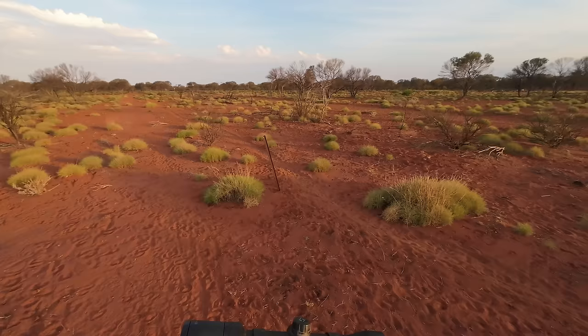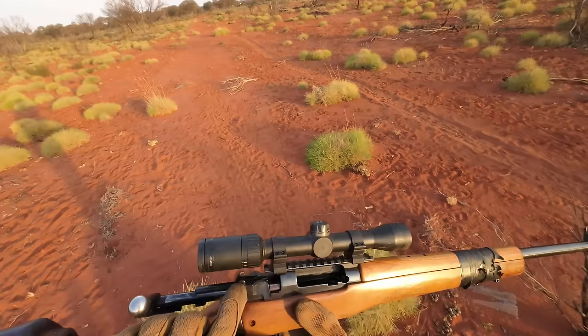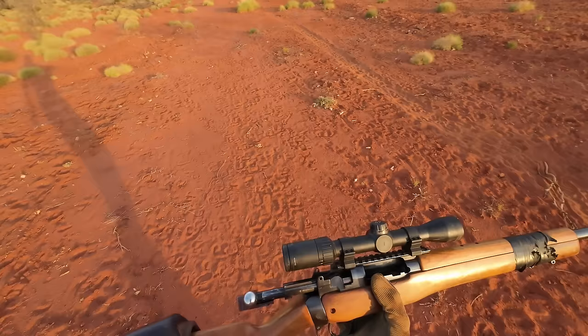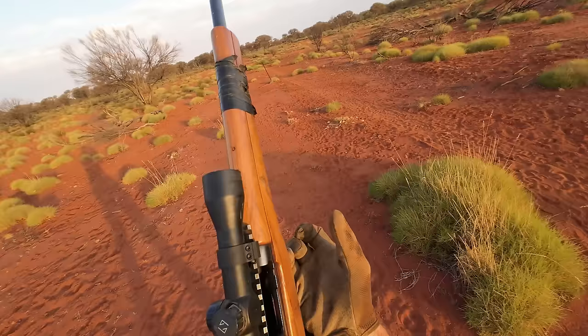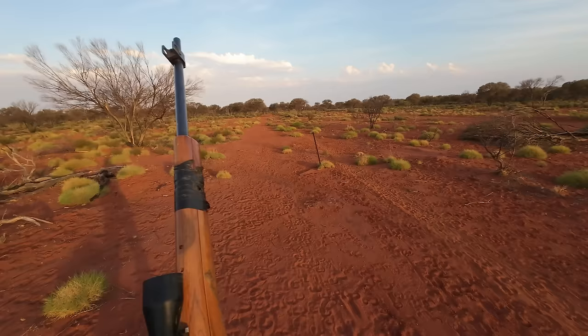Now, I had to remove the original iron sights to be able to comfortably work this bolt. As you can see, there's several times where I've slammed and had to slam it forwards to get the pickup. That's this ramp just here. And just because the rounds sit just a little bit proud. So if I was going to be playing with it, I would work it down a bit.